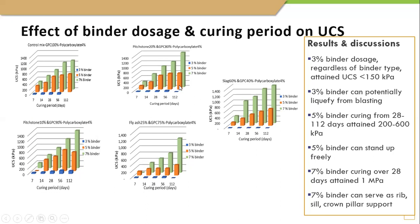So with 5% cement, the strength varies from 200 to 0 kilopascals, and that can be used where stopes, the paste fill can stand up when stopes are mined adjacent. Now with the 7%, that was the highest strength achieved, so it can be used to serve as a seal or crown pillar underground.